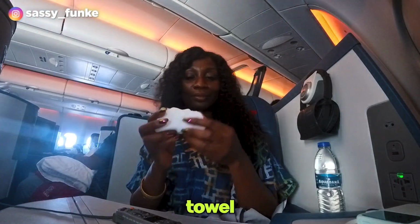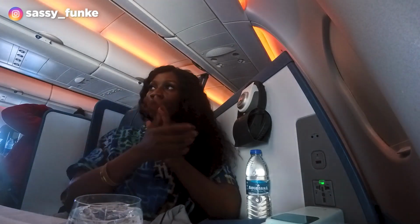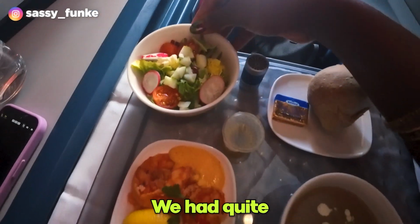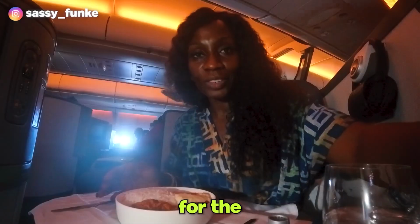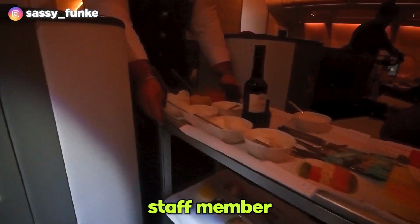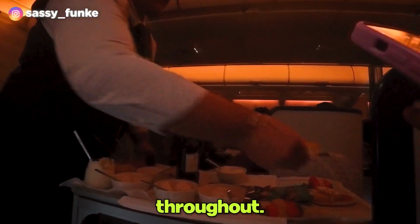Mid-flight, I was offered a refreshing towel and opted for sparkling water and warm nuts. Followed by appetizers, including spicy prawns, mushroom soup, a fresh salad with warm bread. For the main course, we had quite a few options that were inspired by Nigerian dishes. I opted for the rice, fish, plantain, and ewa goyin meal, a meal that I believe truly celebrated Nigerian cuisine. Dessert was a passion mango cheesecake served by a staff member who thoughtfully ensured I could capture it all for my vlog. The Delta One cabin crew was exceptional throughout.